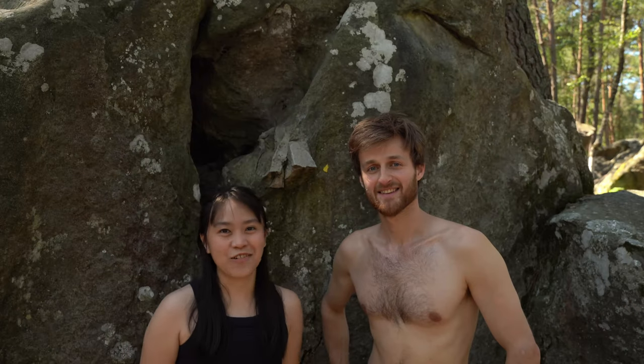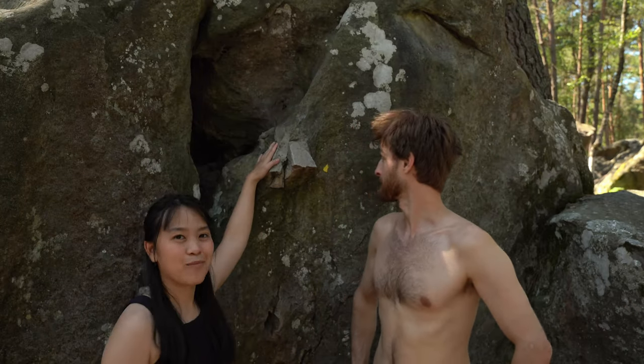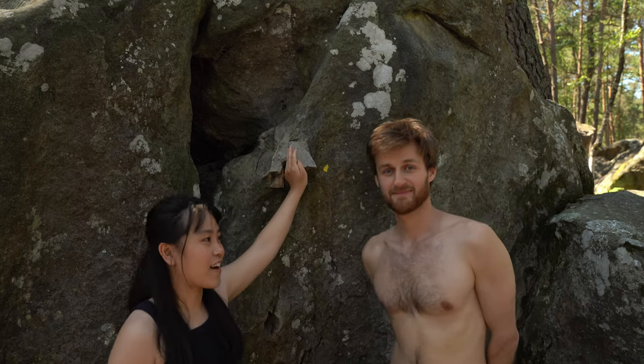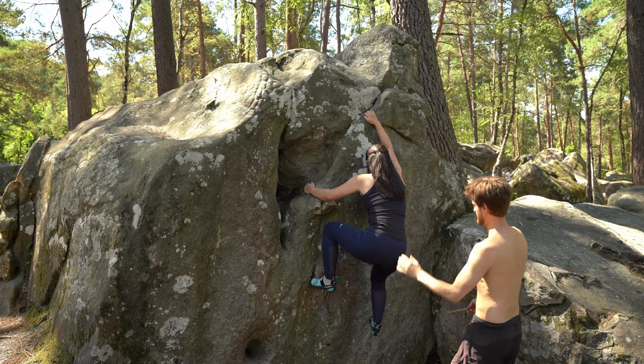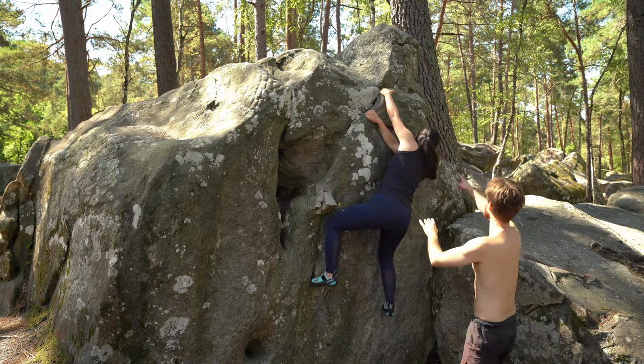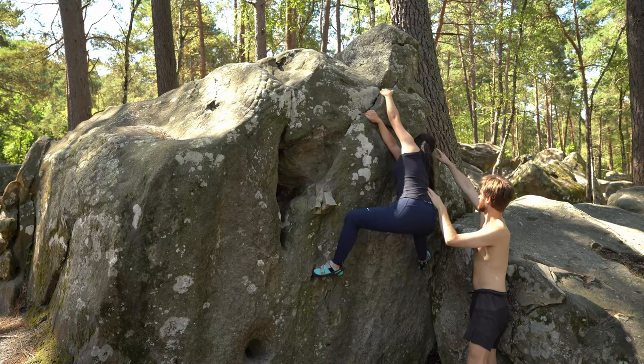Now at a different section of Fontainebleau, and I just did this bad boy. This one is a yellow one, and it was very fun. And yeah, it's not on the map, so it doesn't have a name. So I'm calling it Nameless Bad Boy.